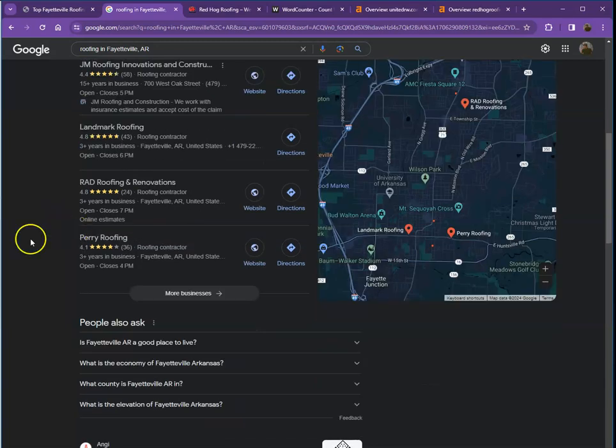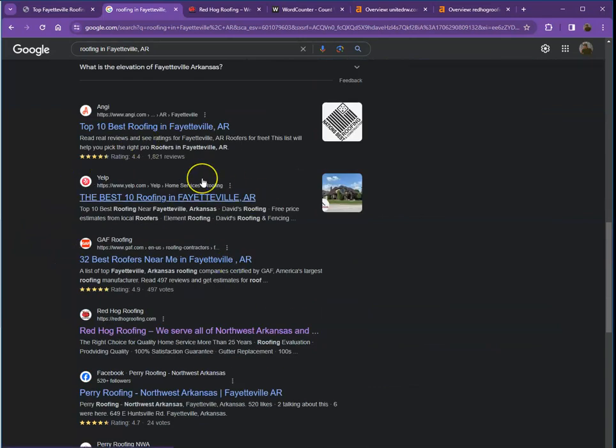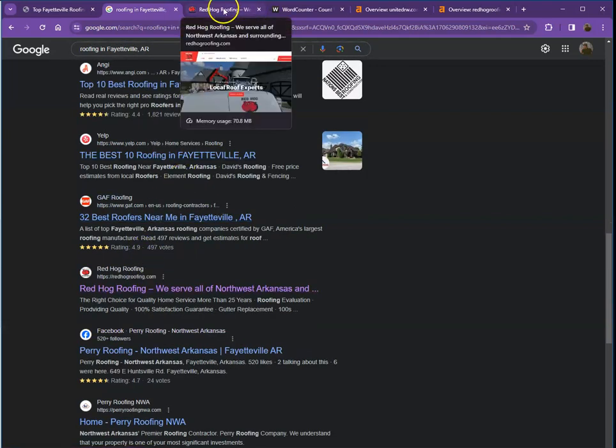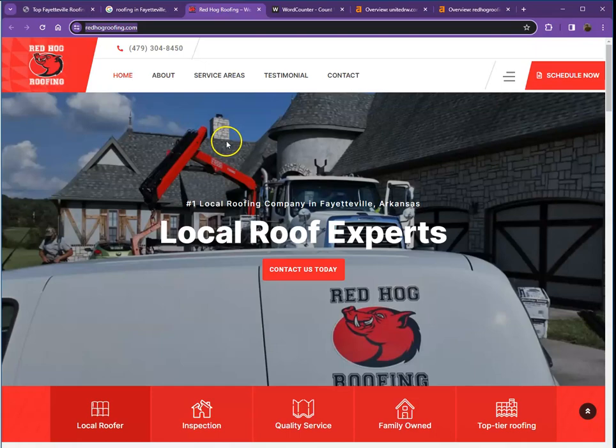And the next part that we have here, these are the organic searches. These are all the websites that rank higher without people paying for any ads, just because they're doing certain things. And that's actually what we're going to analyze and talk about. So I pulled up one of your top competitors' websites. Let's see what they're doing differently.